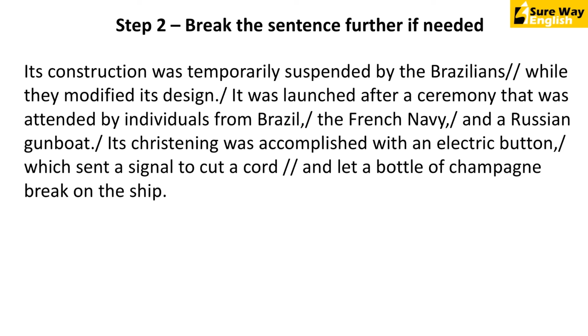So in this example, where we have a double slash, that's where we are going to break the sentence again. So after Brazilians and after cod, just before and, we are going to break the sentence again. So breaking into smaller chunks. If you read a whole sentence, a large sentence in one breath, in one go, you will sound like a robot. It won't sound natural. So that's why we pause at the punctuations, and in addition to that, if the sentence is long, we also break it down further. So backslashes, etc., help with that. So that is your second step. Break the sentence further if needed.